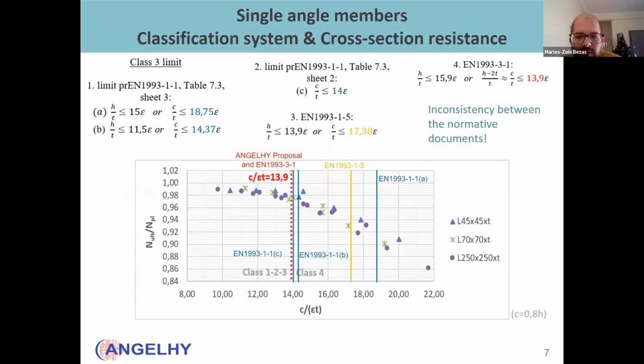Here, I will show you an example, as I promised, about the inconsistency of the codes. In this case, you can see the C/T ratio versus the ultimate resistance obtained numerically. The plastic resistance is, as you know, calculated. And you can see the different results obtained if someone goes through the different norms.